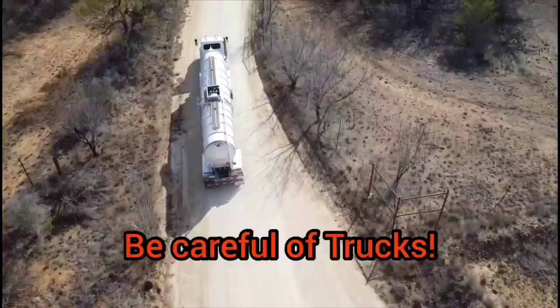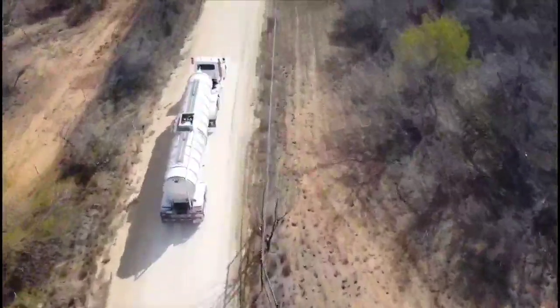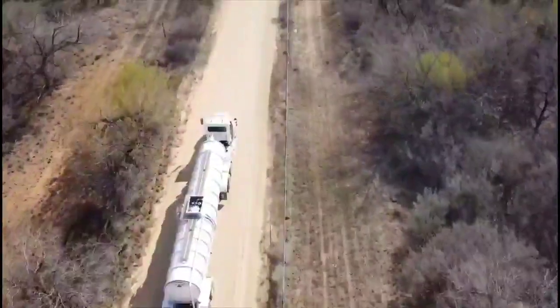Never walk in front of an 18-wheeler because they cannot see you over their hood, and also they cannot stop like a normal truck or car can.